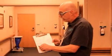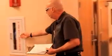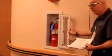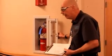Then we have some other questions to ask. Was a fire extinguisher brought to the scene? Here we see a fire extinguisher cabinet with the fire extinguisher inside. We're hoping that comes to the scene of the fire in the hands of a trained staff member.